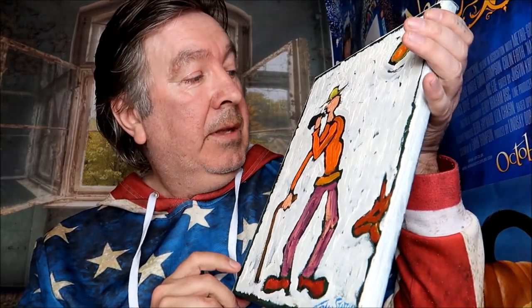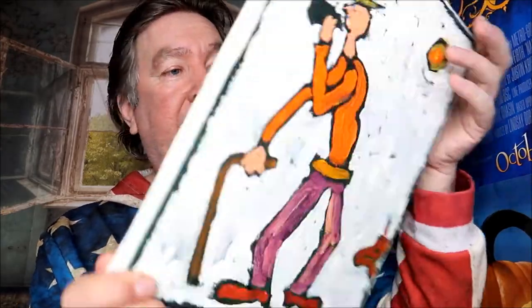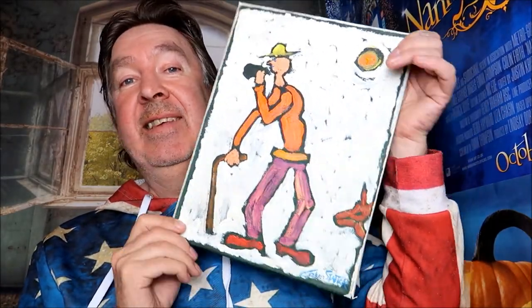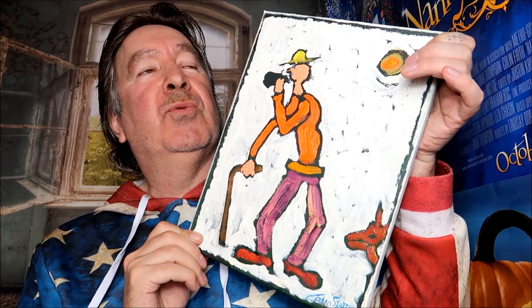So anyway, that's the A4 size oil on canvas. What I normally do is put a label on there as well, and sometimes I'll sign it or put the title on the back. So this is an oil on canvas, A4 size, and I'll have these up for between 7.99 and 24.99. It just depends.